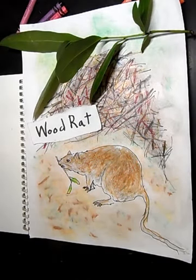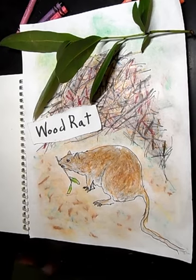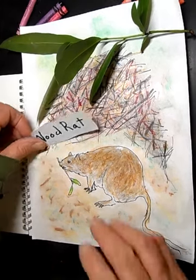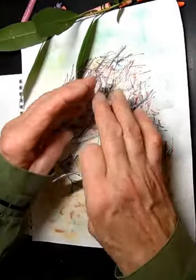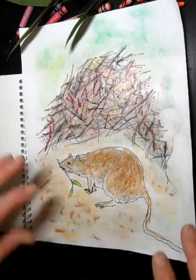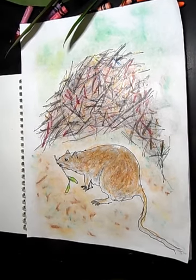Hello, we are going to learn about wood rats today. They're also called pack rats. And they live in the forest and they make big nests out of sticks that they gather from the forest. And so I'd like to show you some pictures of some of these creatures.